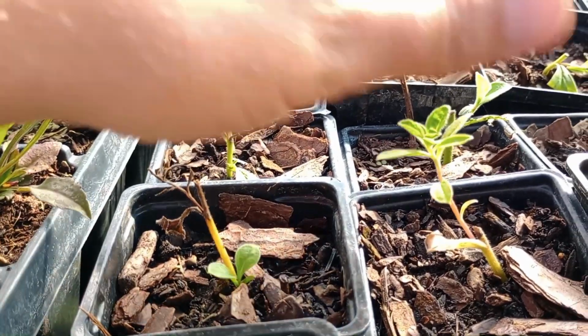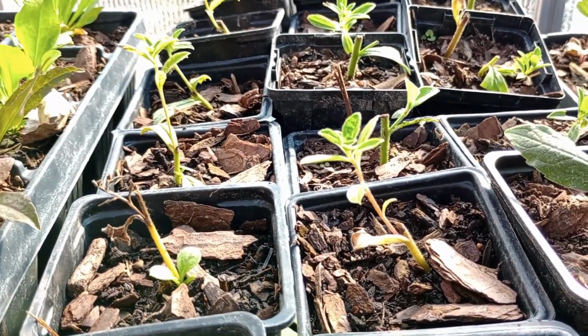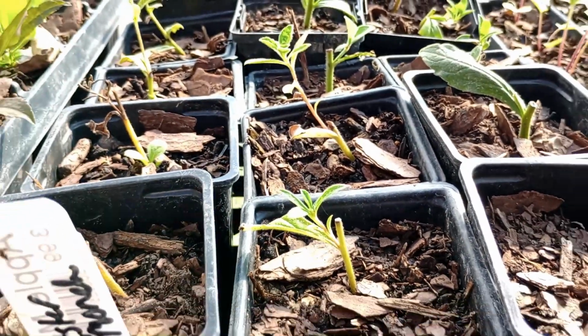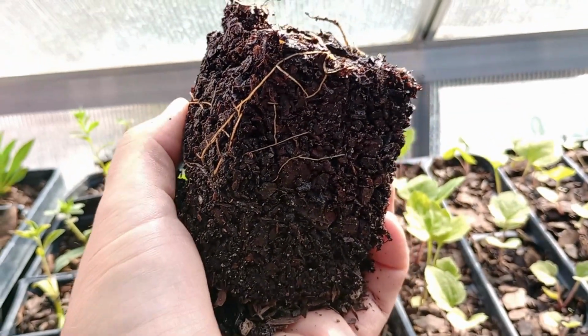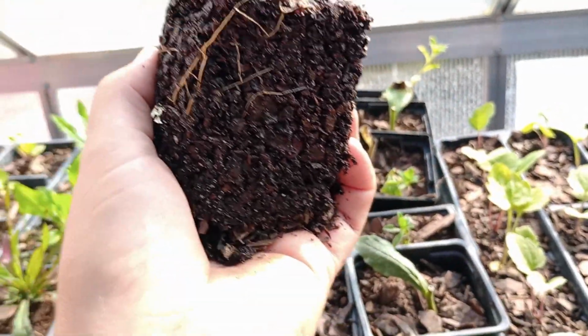So I think it's just another case of being in that shady hoop house for too long. So hopefully things start to catch up. Oh, let's see what the roots look like. I forgot to do that. They're just starting to peek out through the sides of the soil, so still got some rooting out to do.